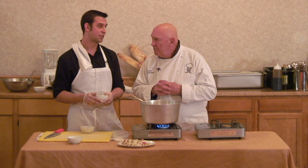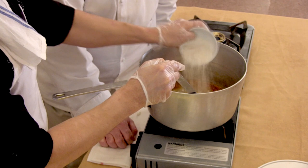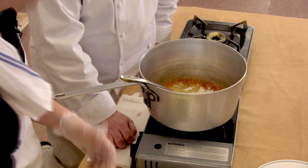So now I'm just going to add our all-purpose white flour. Not too much. We had about a half a cup of liquid in there, so I'm going to add about a half a cup of flour, as roux is equal parts fat and flour. I prefer butter, and I'm sure Joe does as well. Just a nice flavor.